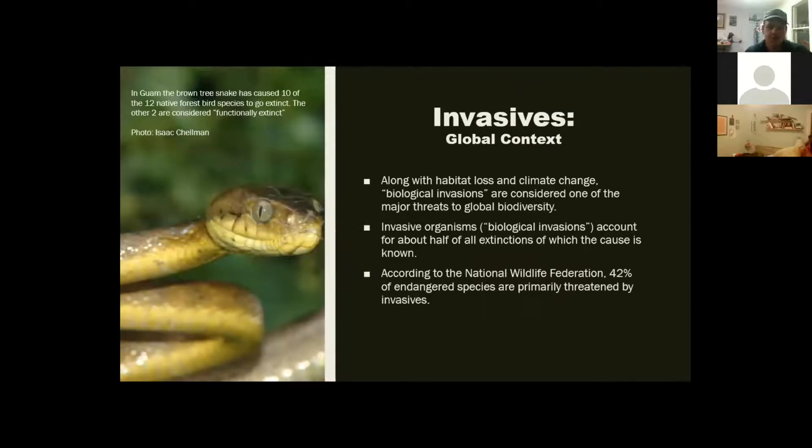In a global context, it's really important to recognize that biological invasions, which is what we call it when an invasive exotic plant, insect, animal, or pathogen establishes in a new area, are a major threat to global biodiversity. They account for about half of all extinctions of which the cause is known. And according to the National Wildlife Federation, 42% of endangered species are primarily threatened by their interaction with biological invasions, invasive species.